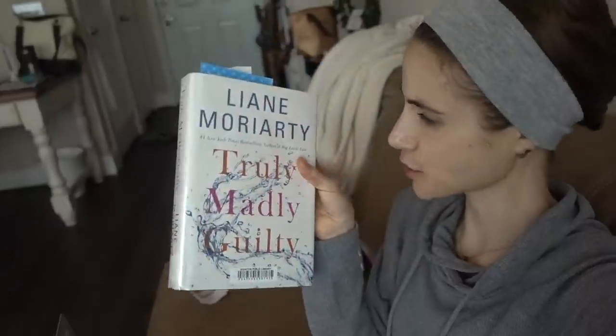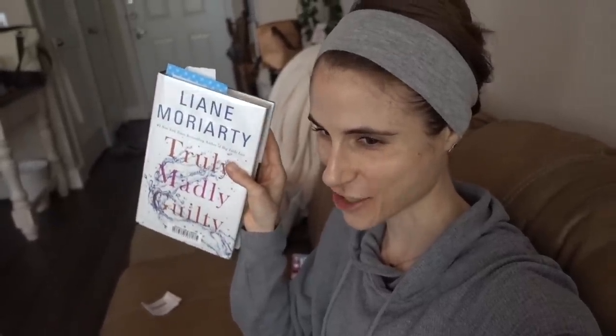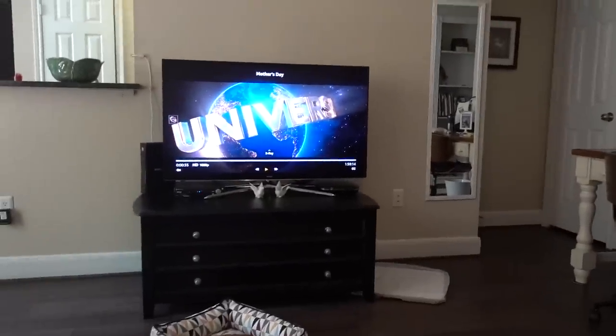And I started truly, madly guilty. I can already tell I'm going to like this. It's so witty, the writing. Yes. The little jibes here and there. And wait till you get into all the characters. She's really good. I like what she says about the barcode tattoo. Oh, yeah, that was funny. It's cute. Mother's Day. Every day should be Mother's Day. I agree. I'll vote for that one.